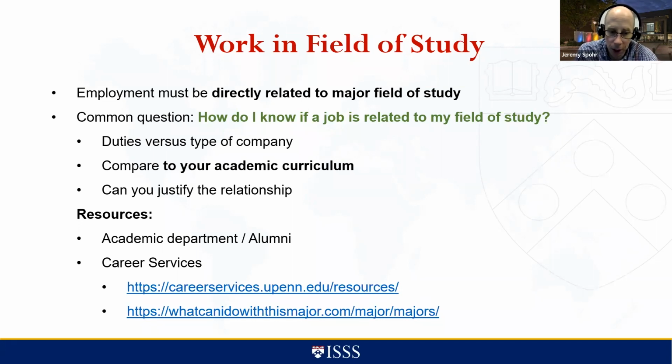There are a lot of resources to help you, but ISSS is definitely not an expert in all fields. We can give you some advice on whether it sounds like it's related to your field of study or not, but we cannot tell you exactly, because that's not up to us. That's really up to how immigration interprets it.